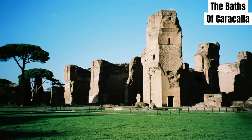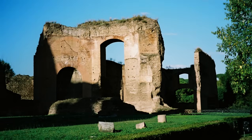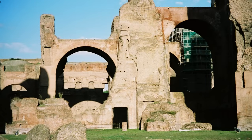The baths of Caracalla were Rome's second largest public baths. They were constructed between 212 and 217 AD and were in use for 300 years. As you walk around this site, you can really envisage what it must have been like during its full splendour.